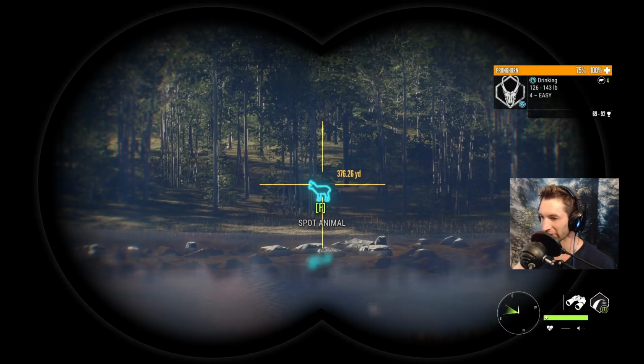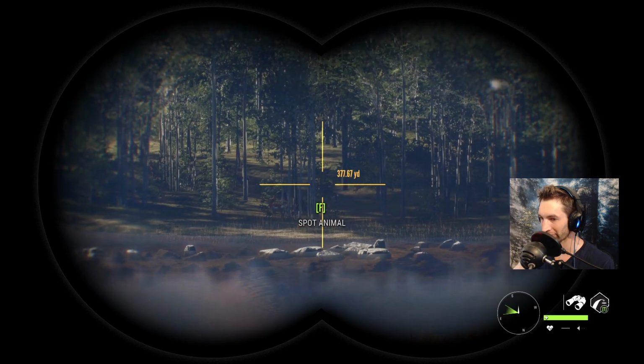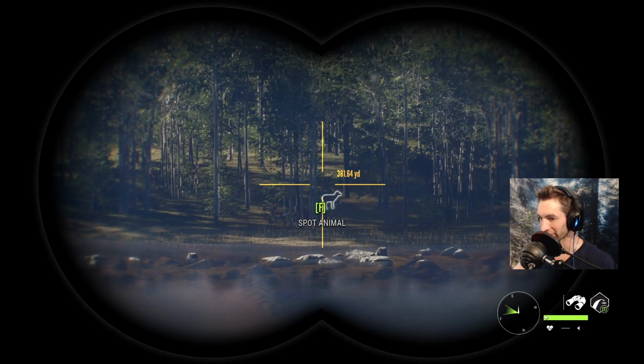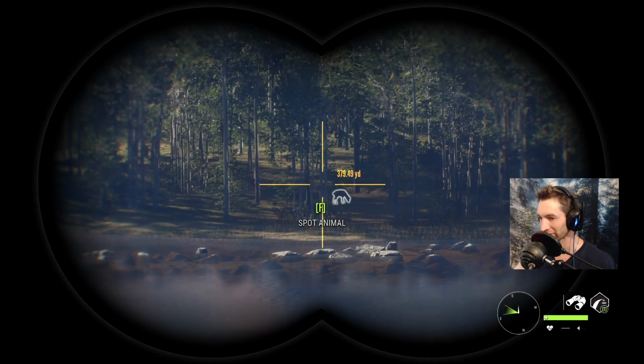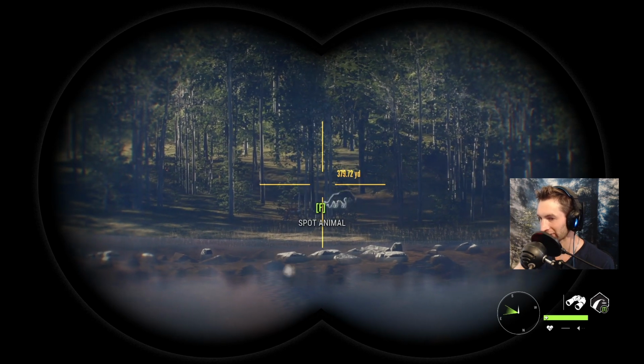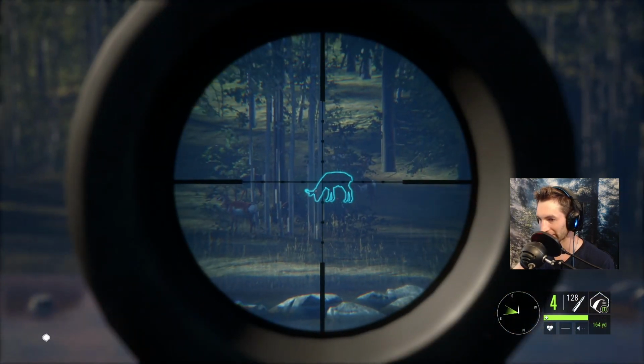That's actually the biggest pronghorn that I've seen in quite some time. And I don't think we're going to pass up this opportunity. He's out there at about 380. So we could potentially take that shot as soon as he... Yeah, that could work right there. So 380.